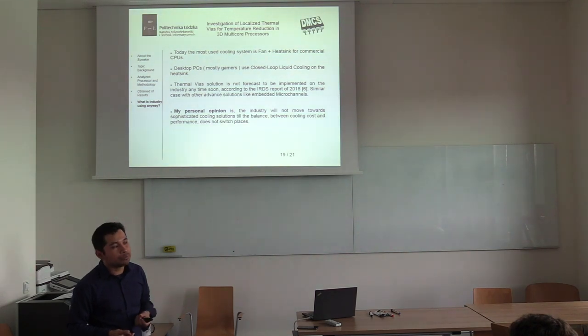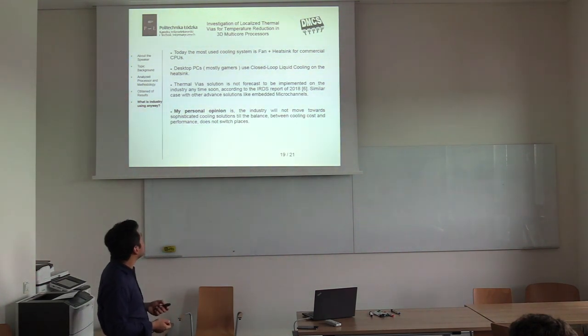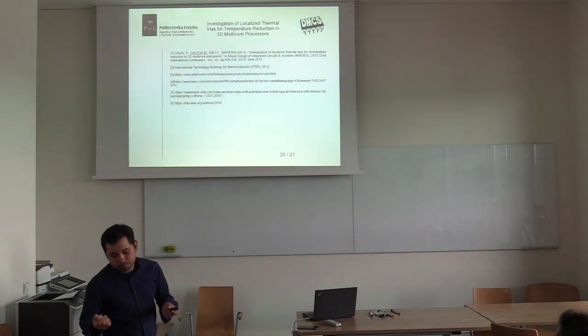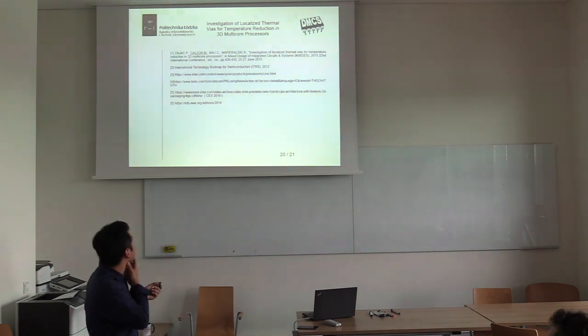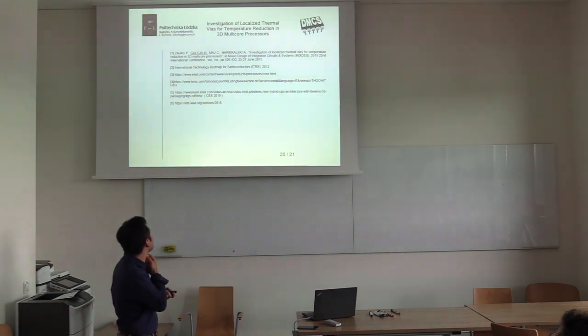When this balance becomes like, oh, we need to cool it now because we are not getting more performance, that is when they will probably start moving towards more sophisticated cooling systems, right? So those are some references of the information I gave you just now, on where Intel is moving.